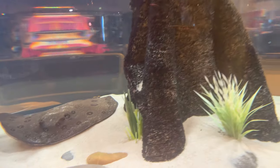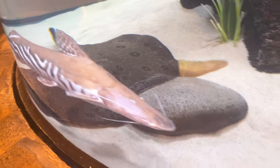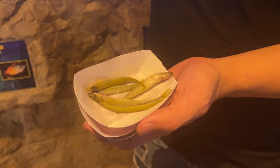So we're going to feed the stingrays and pet them. We've never done it before. Oh, hello, dude. This is my lunch, everyone. I'm just waiting for dinner. Man, there's so much to see here. It's beautiful. Oh, I see the leopard. Hold on. Let me come around.